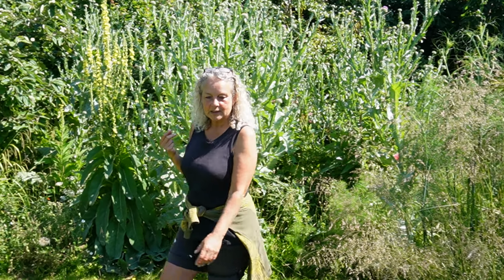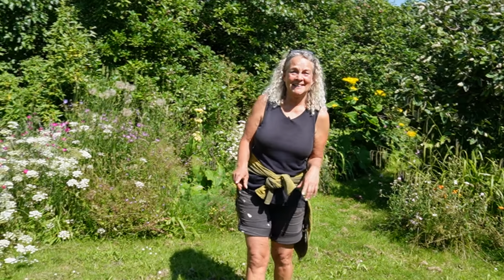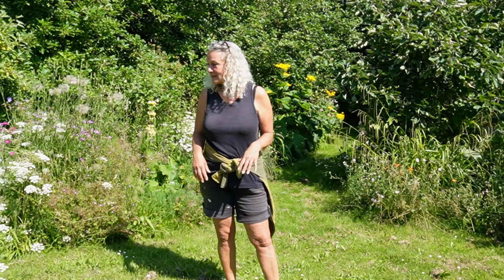I think my husband is under attack from all the ants that are in this grass, so you sort of have to pick your space carefully.